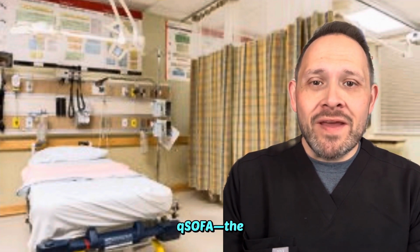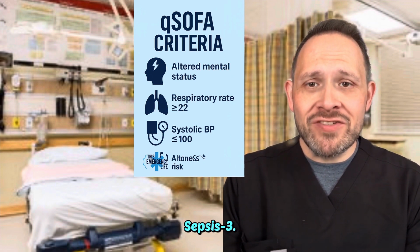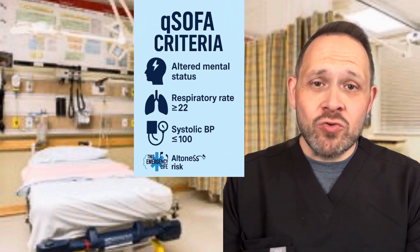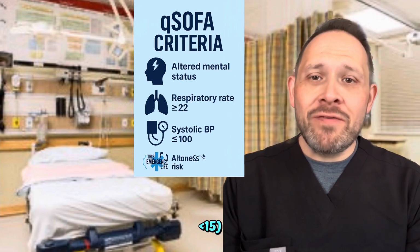Enter qSOFA, the Quick Sequential Organ Failure Assessment, introduced by Sepsis-3. It flags patients at risk of poor outcomes if they meet 2 or more of 1. Altered mentation, Glasgow Coma Scale below 15.